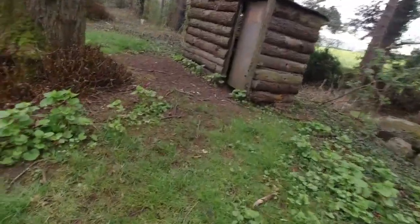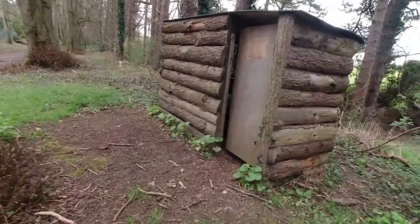We found a hideout shelter on one of our walks where you could go and watch the red squirrels.